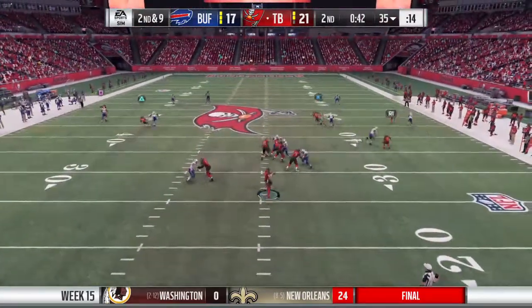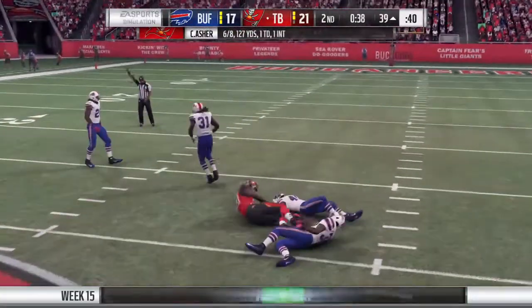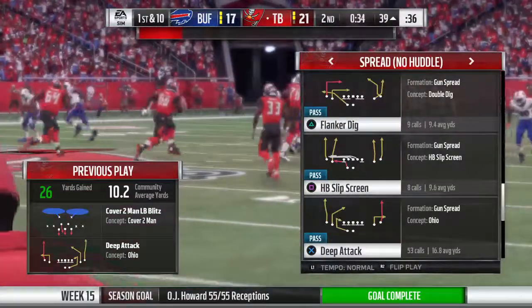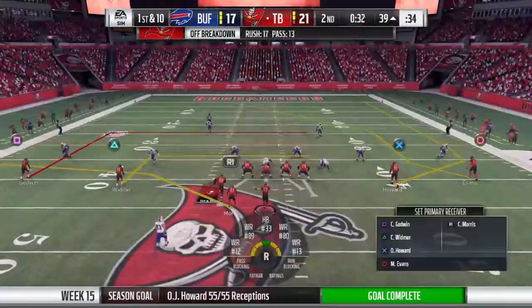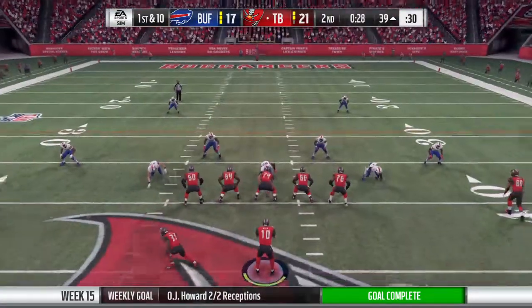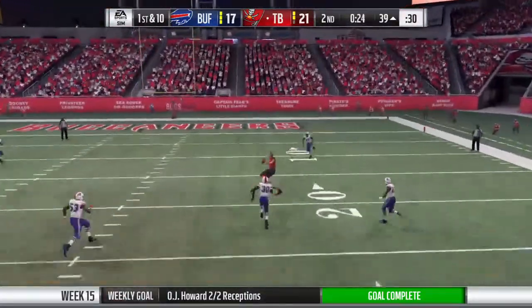Asher now, operating from the gun. He's got his tight end over the middle, O.J. Howard. And he's taken down, but not before he gets this into enemy territory across the 40. A good pickup there, 26 yards. Asher on first and 10.